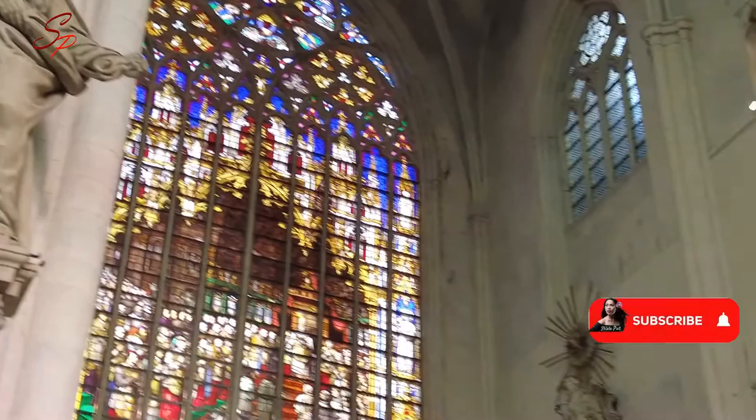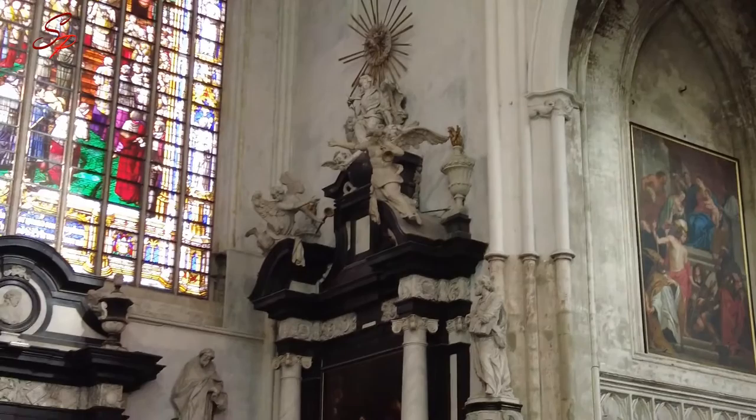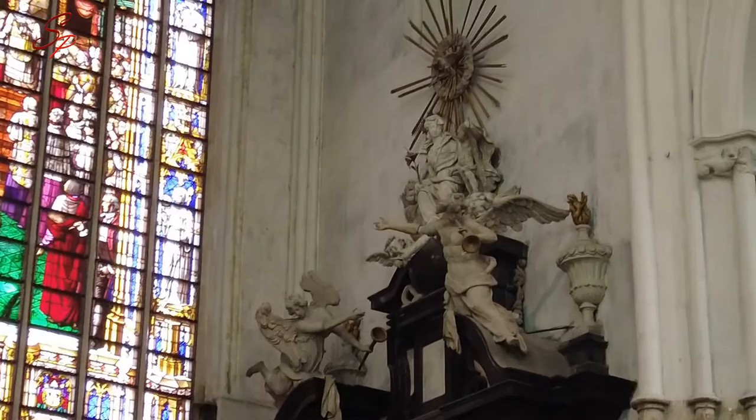This is one of the most beautiful cathedrals I've ever been to. Very peaceful, well kept, a lot of history. The cathedral is one of the best parts of Mechelen. On top of that, you can also climb the tower, but unfortunately during our visit, we decided not to climb.